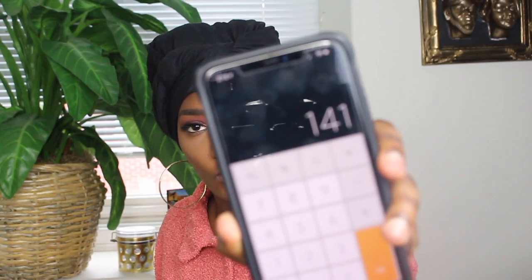So let me calculate that really quick and tell you how much we're spending in here for what I paid for, like $21 for the box. So let's see. 32 plus 26 plus 35 plus $16 equals $141. So that's how much this box retails for. So it says to tag Boxy After Dark for a chance to be featured, you know. So yeah.